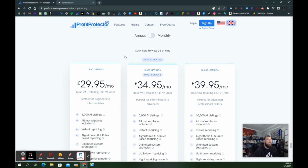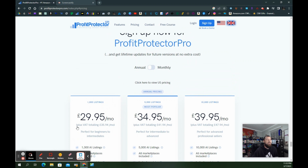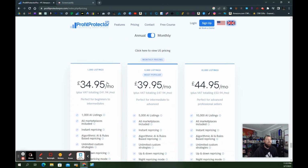So you can see here, if you're doing the annual subscription, you're going to get the cheaper price. But if we go to the monthly subscription, it is a little more expensive. And so you can get 1,000 listings. So if you're a brand new seller, you have under 1,000 listings, $34.95 is really not a bad price, guys, especially because this is the only repricer I found that will actually raise the prices auto-magically for you. Yeah, I know, I said auto-magically.